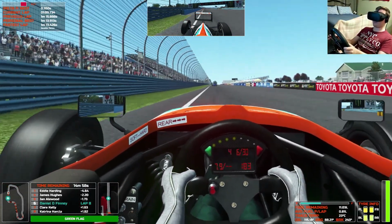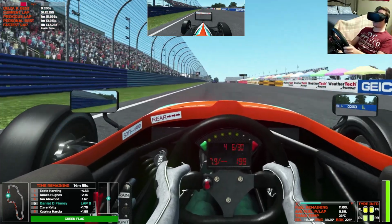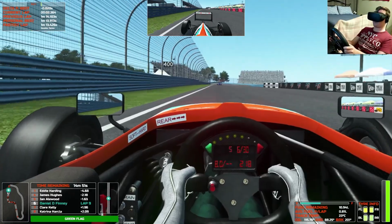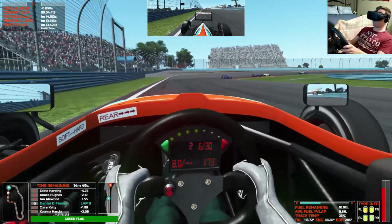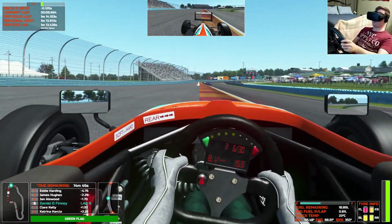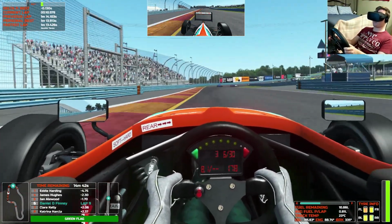Okay, Dan, don't think about the lap times. Just hit each and every apex. 15 minutes left, that's 15 minutes. The gap ahead is now 1.6 seconds. That was 1:14.10. Sector 3 is 0.6 off the pace. The gap to Kelly behind is now 1.9 seconds.